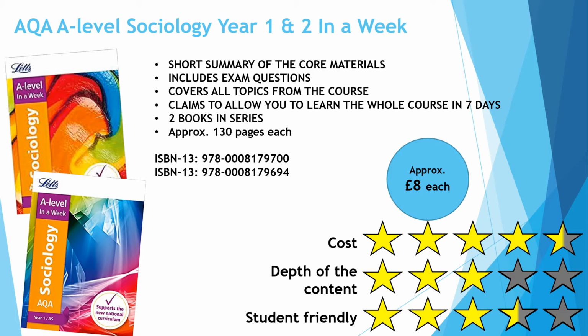Books are about 130 pages each, and there are 2 books which cost about £8 each. So cost-wise, I've put them quite high up. So 4.5 stars for cost, because they are relatively cheap. Depth of content is a 3 because it's quite concise summaries of the content, and it is quite student friendly in the way it's laid out, with a short bit of information and then some practice questions.